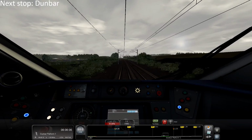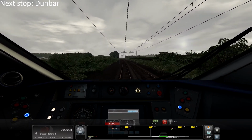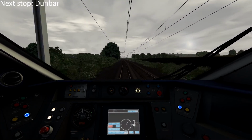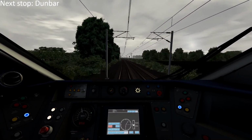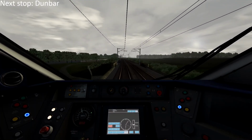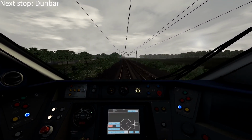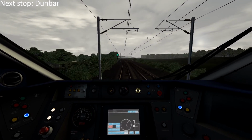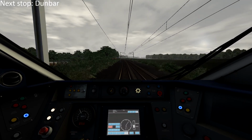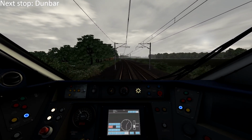So coming off the up main, the speed limit goes down to 40. But before that it goes down to 85 as you round the curve through Dunbar. We have the clear aspects, which means we're cleared into platform 1 at Dunbar. Just bring our speed down to 40.